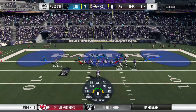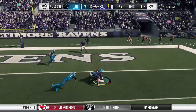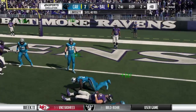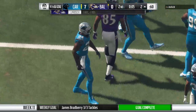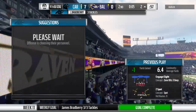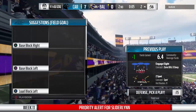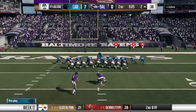Let's go. Brissett. That's caught at the 2. And he'll actually lose a little bit of yardage here. Back to the 2. That'll make it 4th down after a loss of 1. And they'll burn the timeout with 5 seconds left. A chance to try to add 3 points before heading to the locker room.